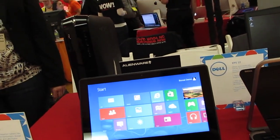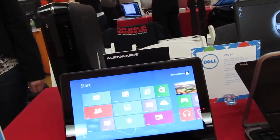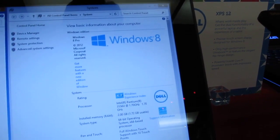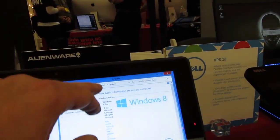Now, Haswell doesn't just mean the Intel Core series. The lower-end versions of that are actually Pentium or Celeron chips. The particular model I'm looking at right now has an Intel Pentium Haswell-based processor. And as you can see, it's a 1.7 gigahertz processor, 2 gigs of RAM, gets a pretty good Windows Experience score, and this model has a touchscreen display, which seems pretty responsive.